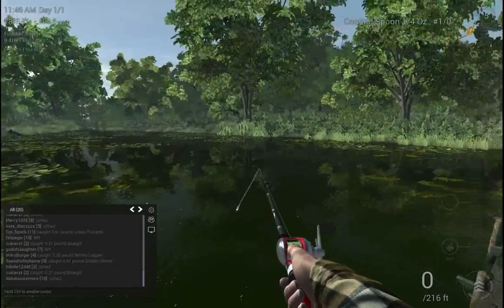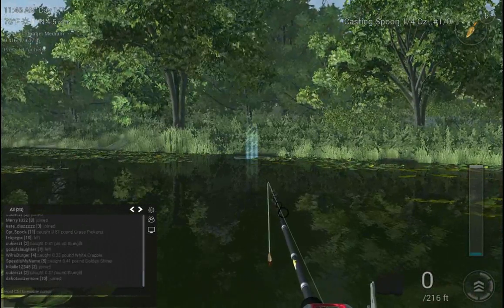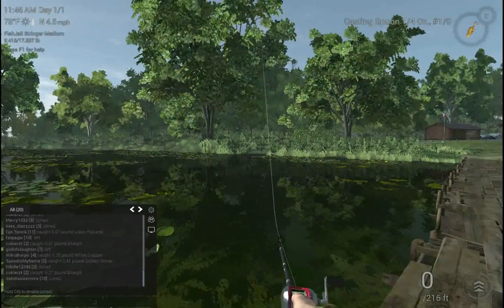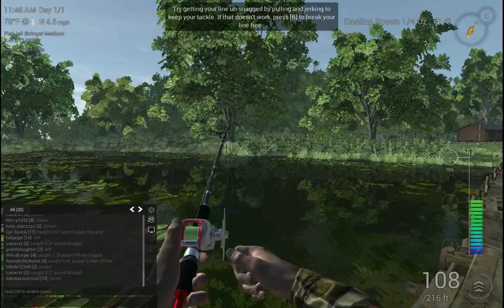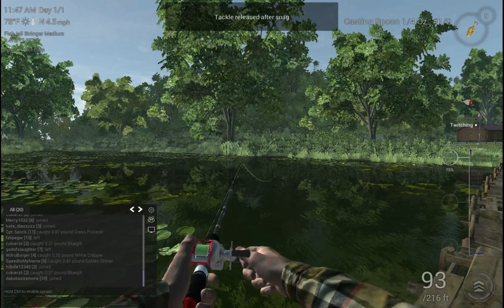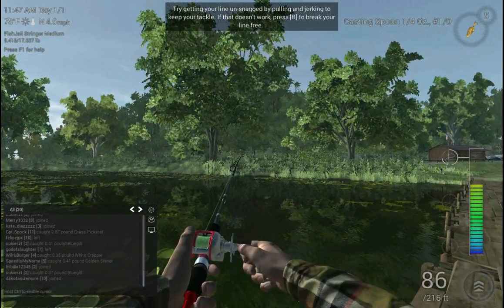I'm going to cast back over here and see if there's another... Because that was pretty cool. There's the fact that I could just pull them right out of there. Another spotted bass out of this spot. Nope, that's a snag. I got all excited over a snag.